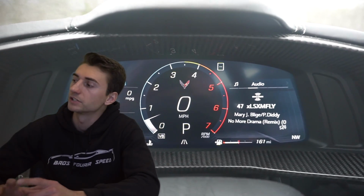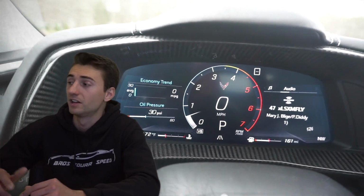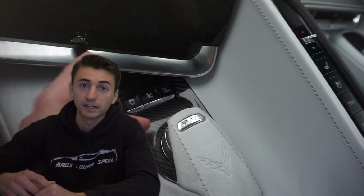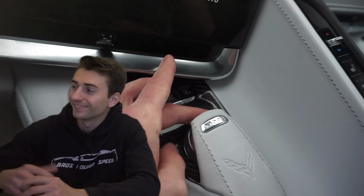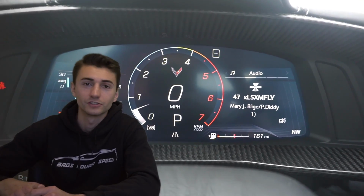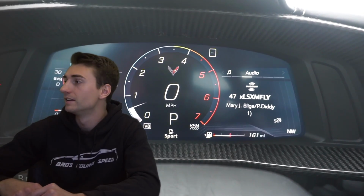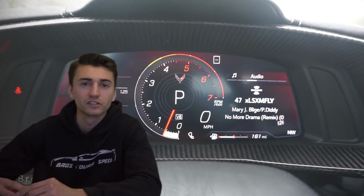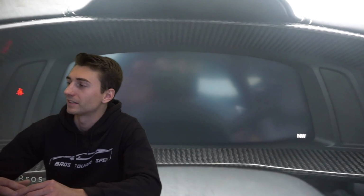The gauge cluster is pretty cool. It definitely lags though. When you change from touring to sport mode or track mode or whatever, it's like a second or two delay. I don't know why it would lag that bad. I mean, even looking at my 10-year-old technology in the GTR, it doesn't lag like that. So that's a little disappointing, the lag that you see. Sometimes it's quicker than others. But I mean, that's not the worst thing in the world.